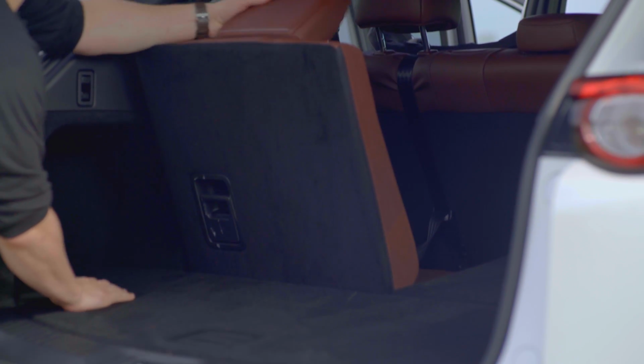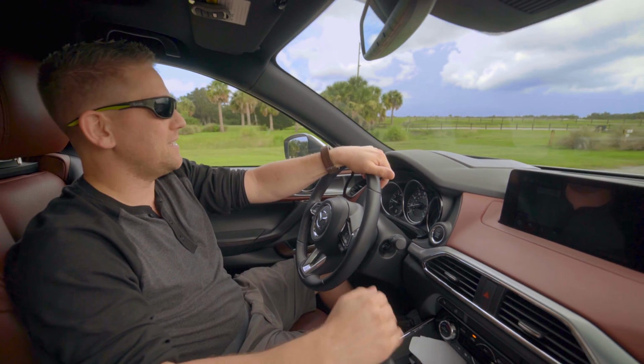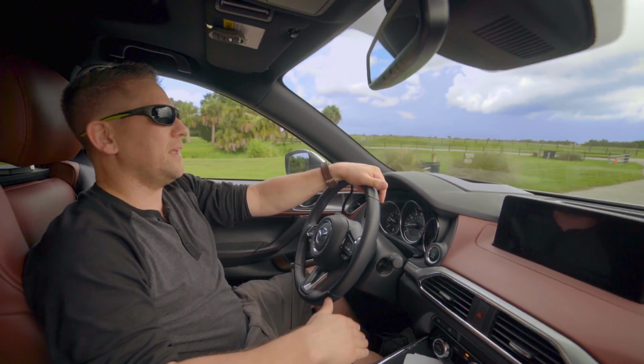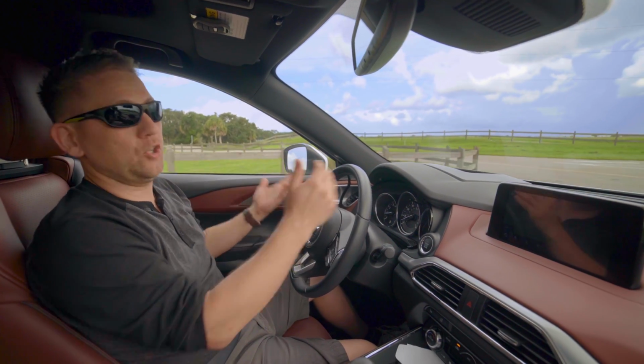Now let's talk about that third row. The third row is a no-go zone. I mean, this thing is 29.7 inches of legroom, so it is not a place for adults. It's barely a place for kids to sit. So I recommend just folding that down, enjoy the full 38 cubic feet of cargo room you get with those laid down, and don't even bother putting them up because you have 14 cubic feet with them up, and they're useless as seats.